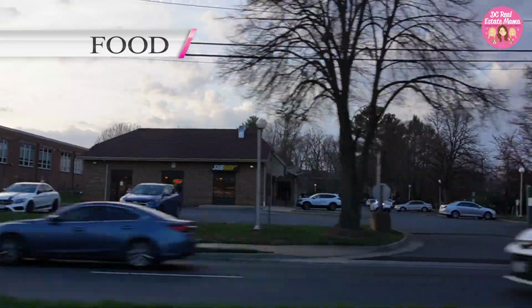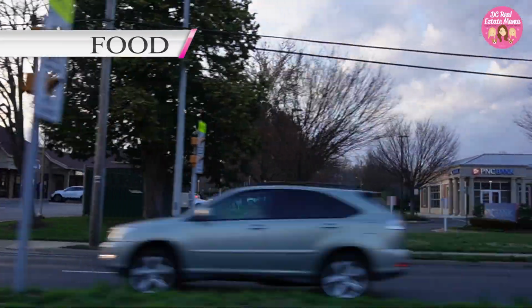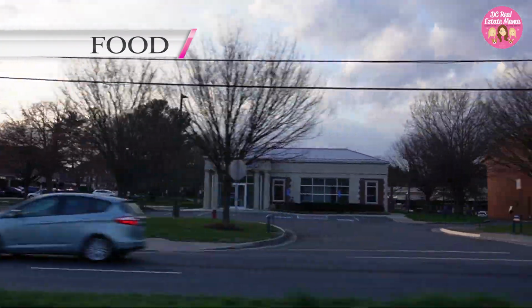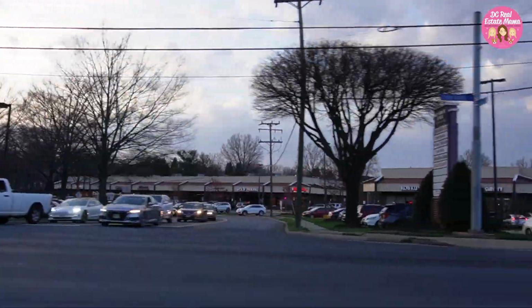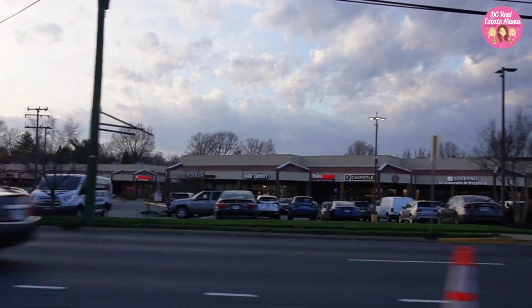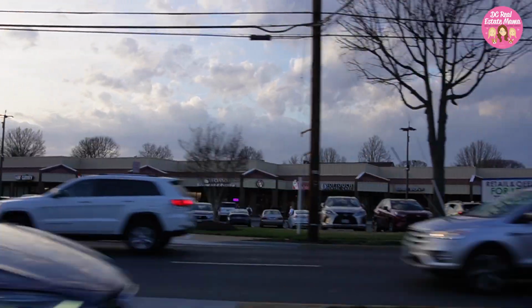So food in Oakton, Oakton really just has a Giant. If you want other grocery stores, you've got to sort of meander a little bit out of Oakton. You can go to Vienna. There's a giant Whole Foods, Fresh Market. Those are all off Maple Avenue, just up the street. There's a Harris Teeter that's a little bit further south near 66.